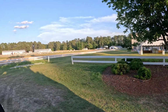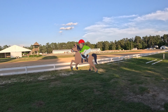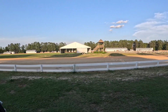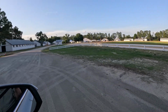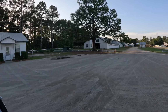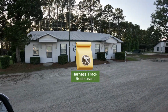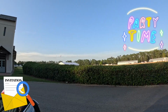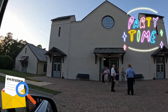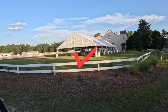Now we're going to head over to the harness track and the fair barn. Owners and trainers up north and in colder areas of North America will bring their horses here in the wintertime so they can train and exercise them. There is the restaurant, delicious food. This is the fair barn. This is used for weddings, parties, cultural events, civic events, where Wayne and I vote.